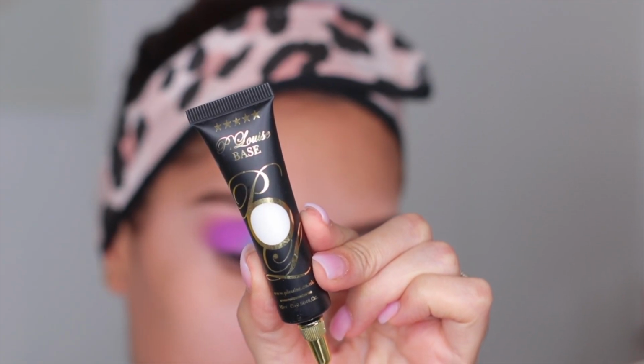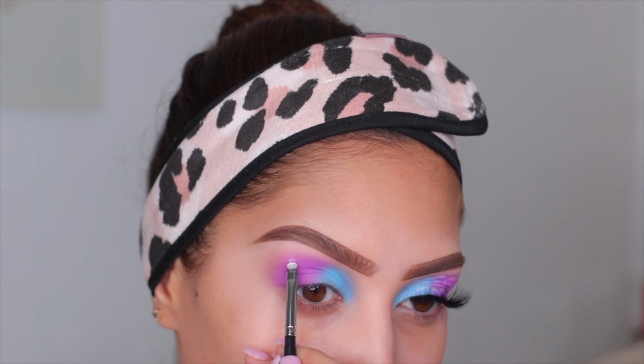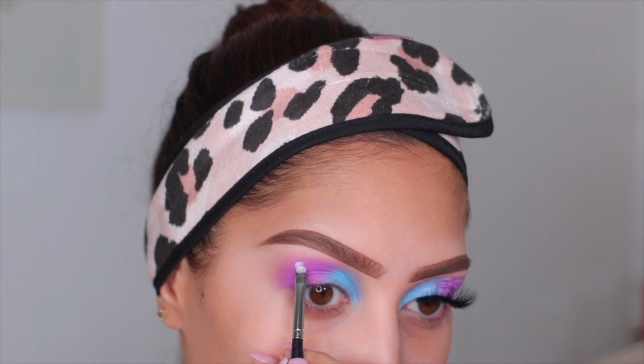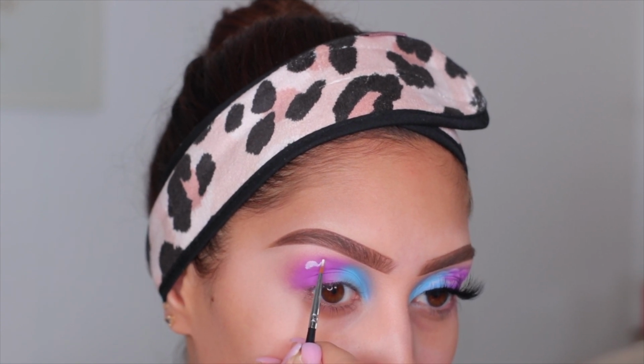And to start these clouds, I'm going to be using the P. Louise base in the shade Number 0. This is just a pure white base. You could definitely use a white concealer, whatever works for you. I'm first taking this small brush, and I only use this because it has that nice U shape, and I basically tapped it on. This was kind of like my guideline or template, if you will.